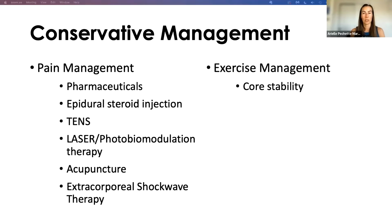So what does conservative management look like? Pharmaceuticals, so things like NSAIDs. Our neurology service goes back and forth about using NSAIDs versus prednisone in these cases. Sometimes they'll pick one, sometimes they'll pick another, sometimes they'll start with one and swap out to the other. Gabapentin, amantadine if they're really painful. Then there are epidural steroid injections, which we utilize quite a bit. TENS, which is transcutaneous electrical nerve stimulation, laser therapy, acupuncture. Shockwave, and then kind of the big one is exercise management, which is primarily focused on core stability.